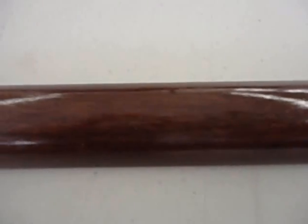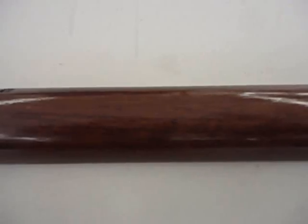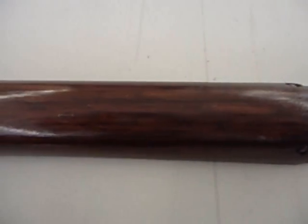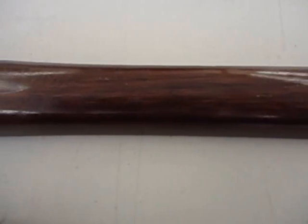We're going to assemble it all today. So this gun will be basically done today. I just want to test fire it. That's the one that we had that bolt welded up and repaired. But everything came out really nice.